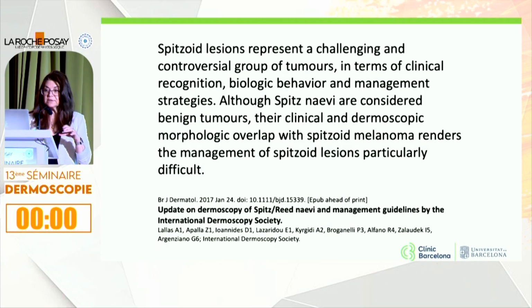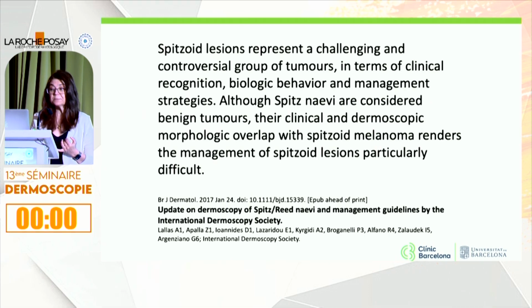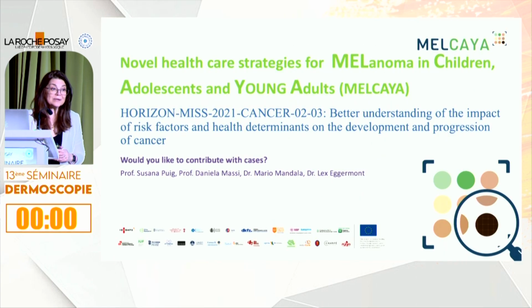And just to remember, Spitzoid lesions represent a challenging and controversial group of tumors in terms of clinical recognition, biological behavior, and management strategies. Although Spitz nevi are considered benign tumors, their clinical and dermoscopic morphology overlaps with Spitzoid melanoma and renders the management of Spitzoid lesions particularly difficult. For this reason, now we have a European grant of 8 million that I'm coordinating to study melanoma in children, adolescents, and young adults. If you have any case, please contact me and we can do all the molecular studies to better characterize these tumors.